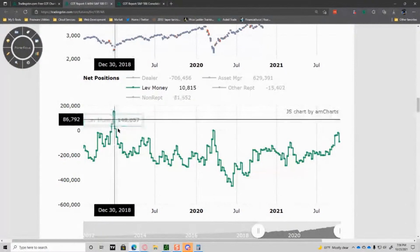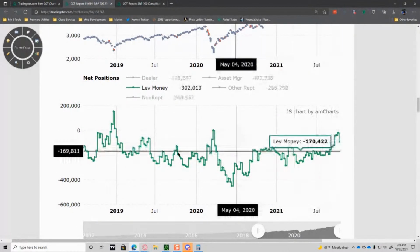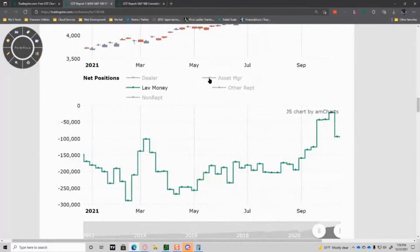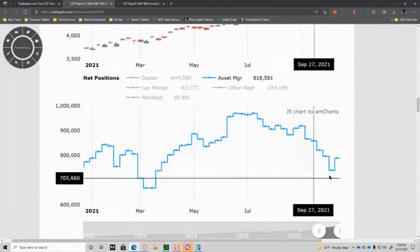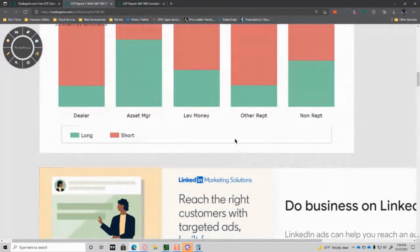So when they're going short, the market really seems to be going up. And here they are going short yet again in a time where everybody else is going long. The market seems to be going up. So remember the asset managers. They increased their long position by a healthy chunk. And this is all in the S&P.